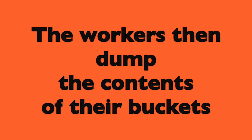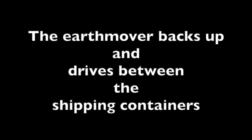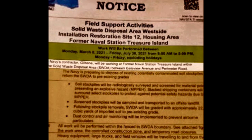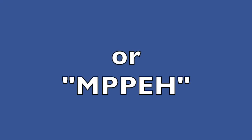The workers then dump the contents of their buckets into the shovel of the orange earth mover. The earth mover backs up and drives between the shipping containers, then returns with an empty shovel. The islander assumes the shovel's contents were dumped. In fact, this Navy leaflet states they are searching for material potentially posing an explosion hazard, or MPPEH.